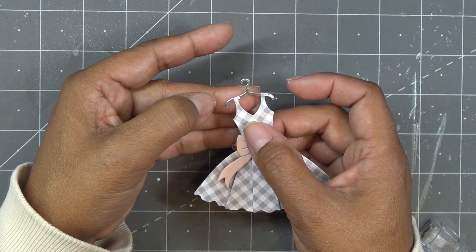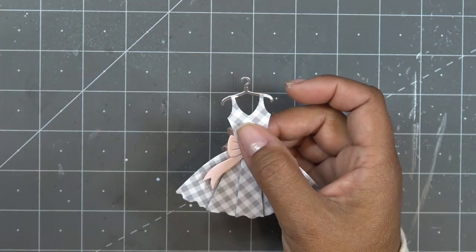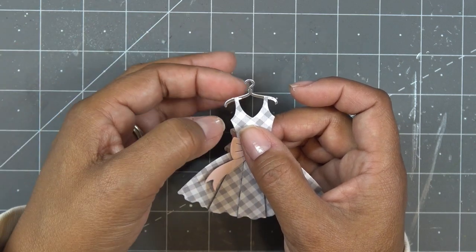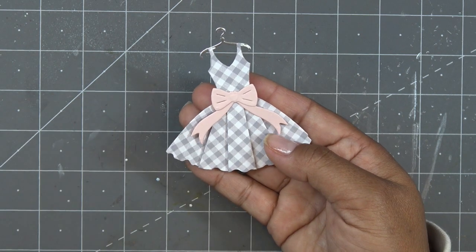All that little extra glue that got on that metallic paper, we can just wipe away because the glue is basically water-based. The metallic paper is very easy to clean up, so even if you have to use a little damp cloth later, you can just wipe it away. But probably as I hold it, I'll wipe it off. Look at that. So pretty. All right, I'll be right back.